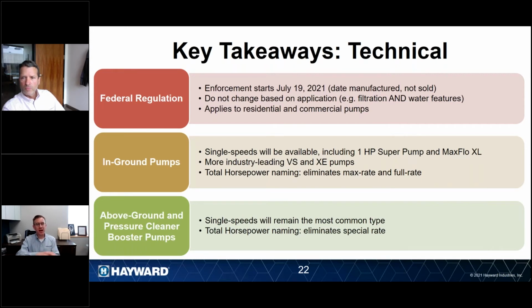On the in-ground side, technically self-priming, but on the in-ground side, there still will be single speed pumps, including, for Hayward, 1 horsepower Super Pump, 1 horsepower Max Flow XL, a 1 total horsepower Tri-Star. But certainly there's going to be more and more variable speed, and for us, our industry leading VS and XE pumps. And not to be overlooked is the naming change, going to total horsepower and eliminating max rates and full rates. So, brush up on that, I encourage you.